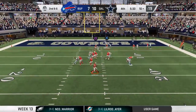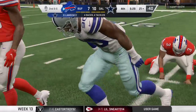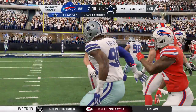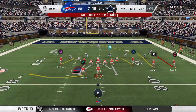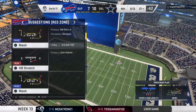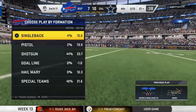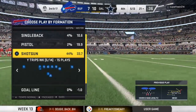To throw on 2nd and 6. Jackson. Nowhere to escape, and he goes down. DeMarcus Lawrence in there to get him, sack number 14 for him on the year. Now the Cowboys going to burn the first of their timeouts. That'll leave them with 2 remaining. We'll be back after this.